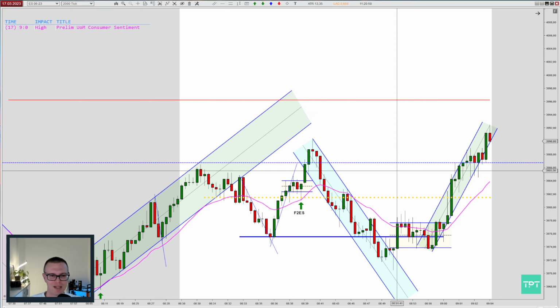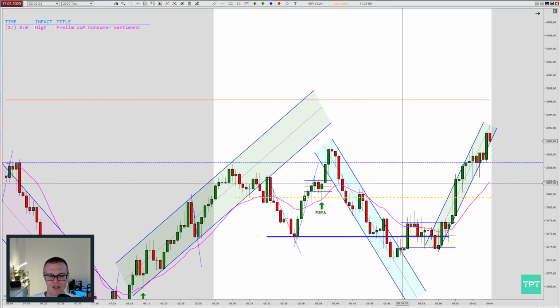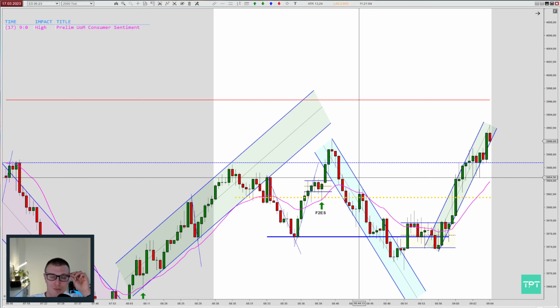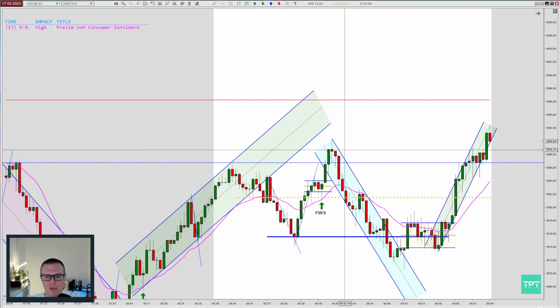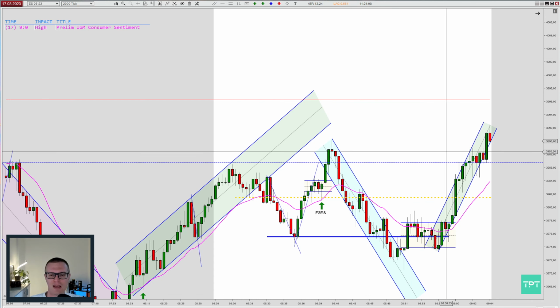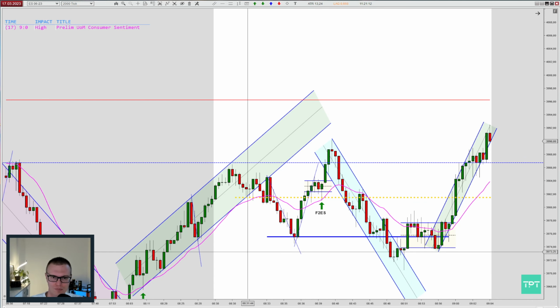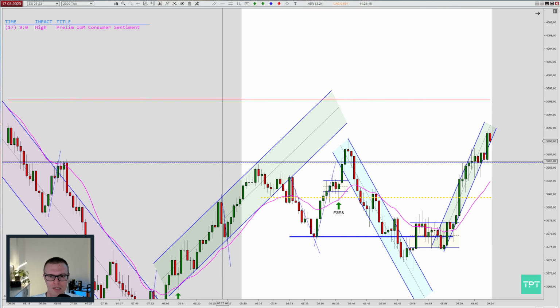Finding some support at this old level that I drew. It's funny, you have to observe this. These are important levels where buyers and sellers put their orders, and many times you can see reactions at those levels. And maybe there's some range even.